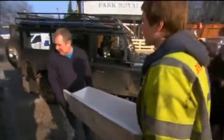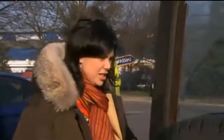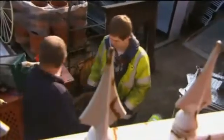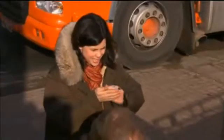There are rec yards and scrap yards like this one all over the UK, each one selling items that reflect your local area's architecture and history. There we are. Perfect. So if you're heading out to one to pick up a bargain, decide on your budget before you go and stand your ground. Out the way, Frank. Out the way. And once you've paid, smile nicely and they may help you load everything into your car. You never know, you might get more than you bargained for.